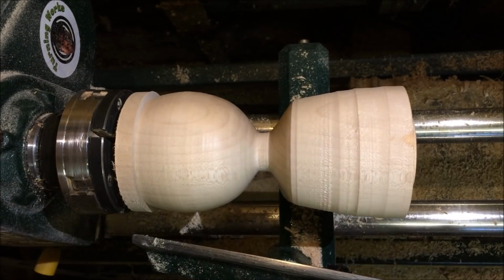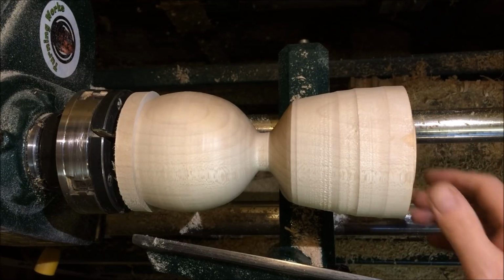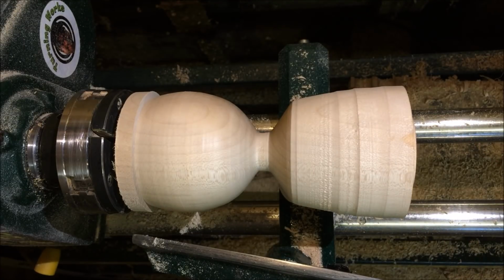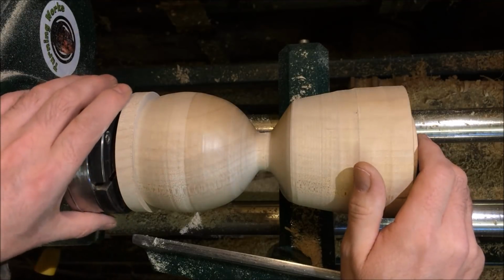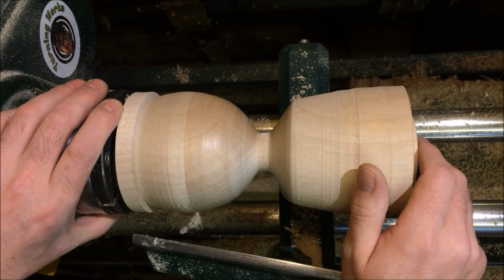Success. That only took about 8, 9, 10, 11, 12 times, but it's in, thank God. So happy days.